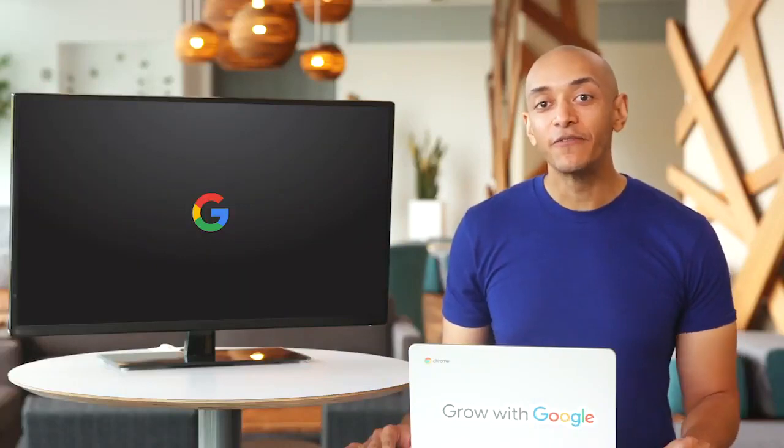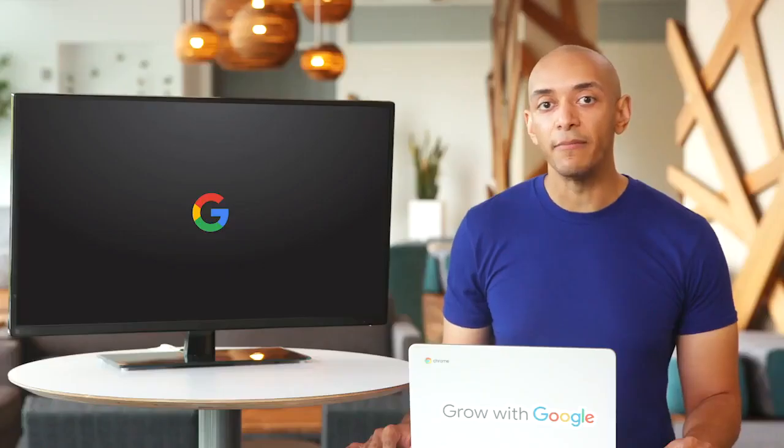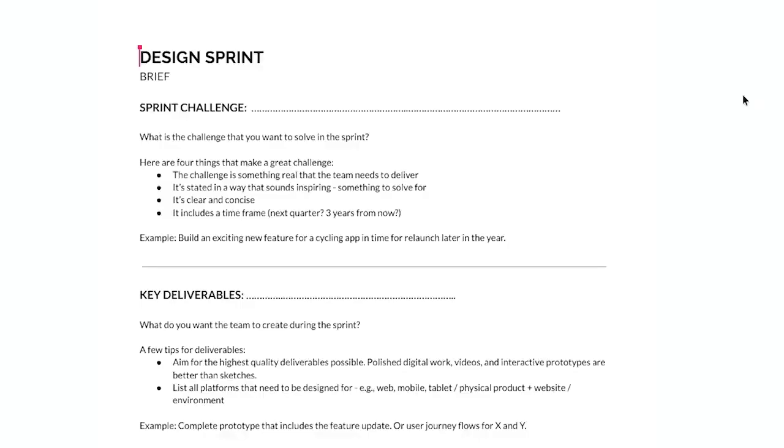Hi again. So we've covered the basics of sprint planning. Now let's build a 5-day design sprint brief. The sprint brief is a document that you'll share with all your attendees to help them prepare for the sprint. So let's check out the things that make up a design sprint brief. Start with the Design Sprint Challenge. This introduces your team to the sprint objectives.